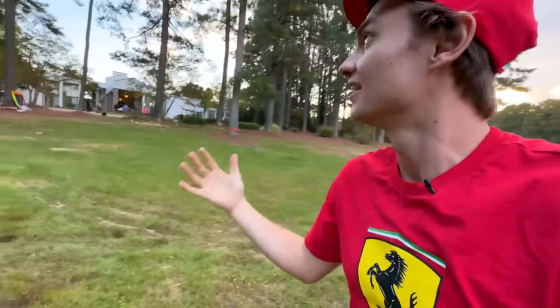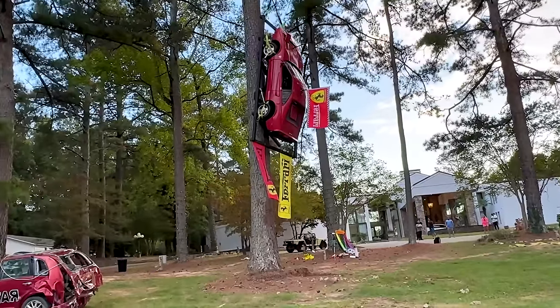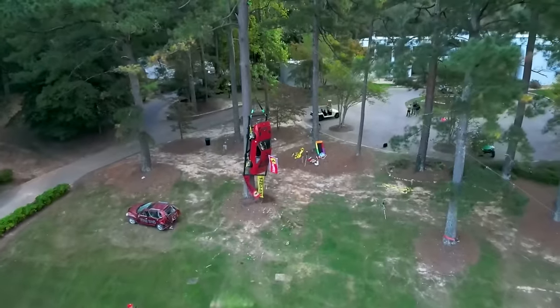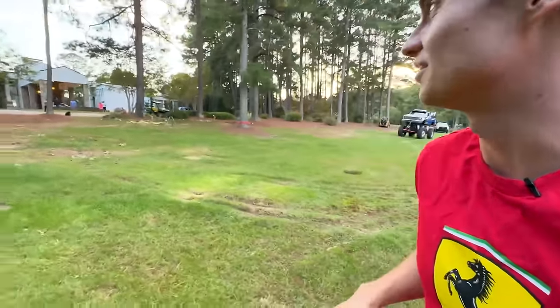Yeah, the Ferrari. PT Cruiser is the one we dropped. That's the PT Cruiser. This is the Ferrari. It's coming down. This is great. It's still not out of the woods. If it falls, it's still totaled. Oh my gosh, it's scraping the tree the whole way down.